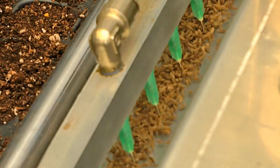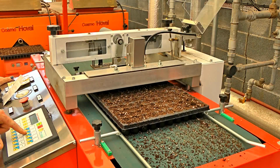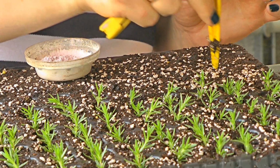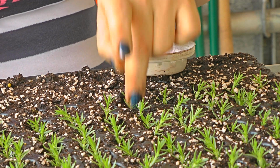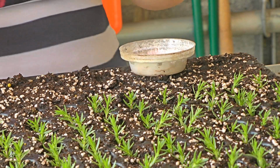If the garden plants come true from seed, we'll sow seed in trays, as we're doing here with caraway. But many of the most popular garden plants are cultivars that don't come true from seed. In such cases, we propagate using cuttings to produce new plants that are genetically identical to the parent.